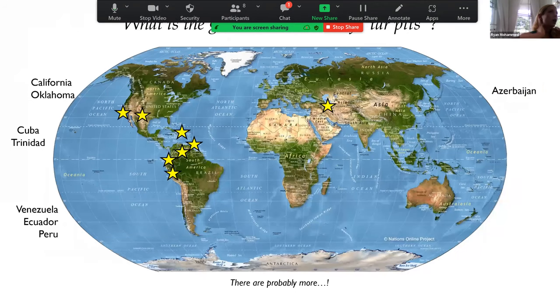So again, there are a number of tar pit sites around the world, and we're very fortunate in this hemisphere to have most of them. So we learned about one in California. Within the United States, there's also one in the state of Oklahoma, which is kind of near Texas. Then there's a number in South America, as well as in the Caribbean. We just have so far from Trinidad and also from Cuba. And this is again, special geology of these places.